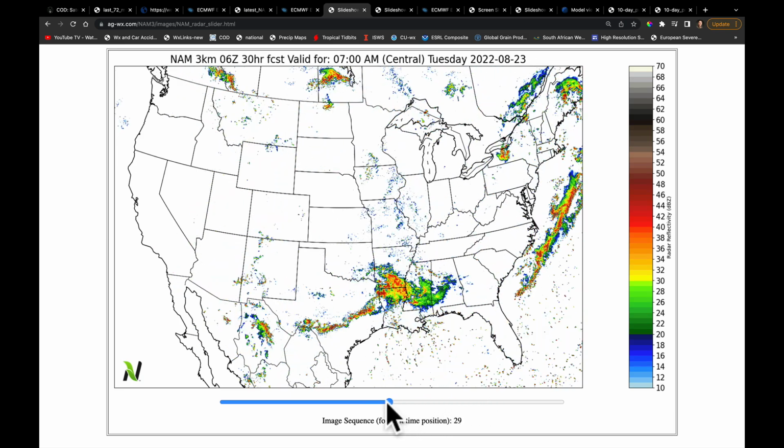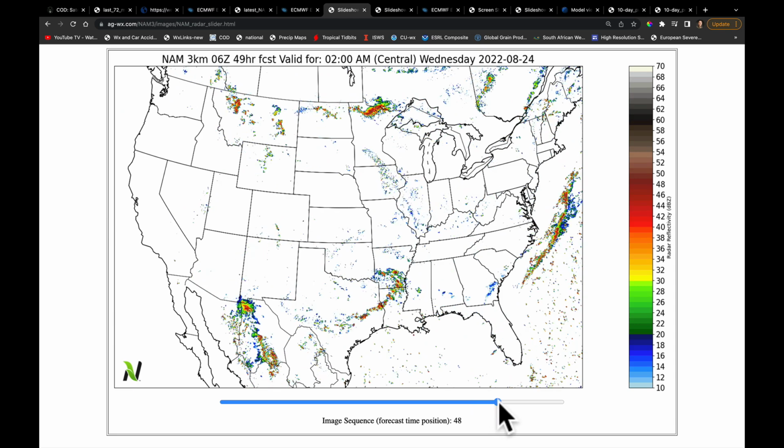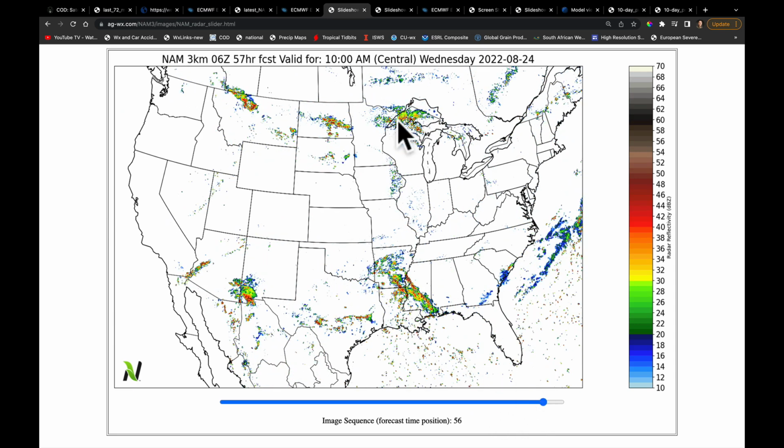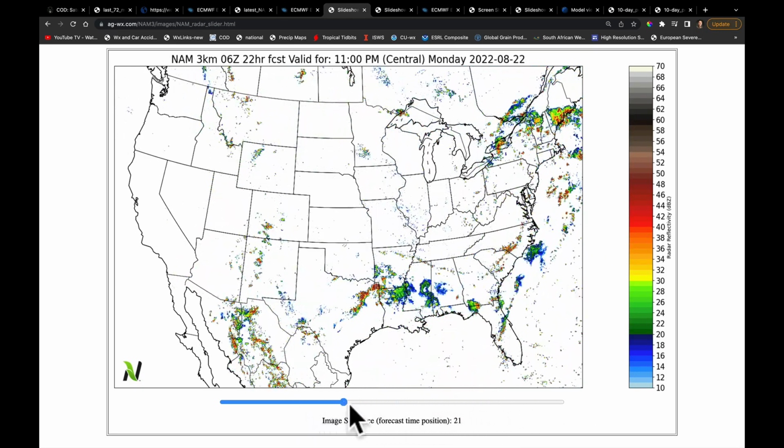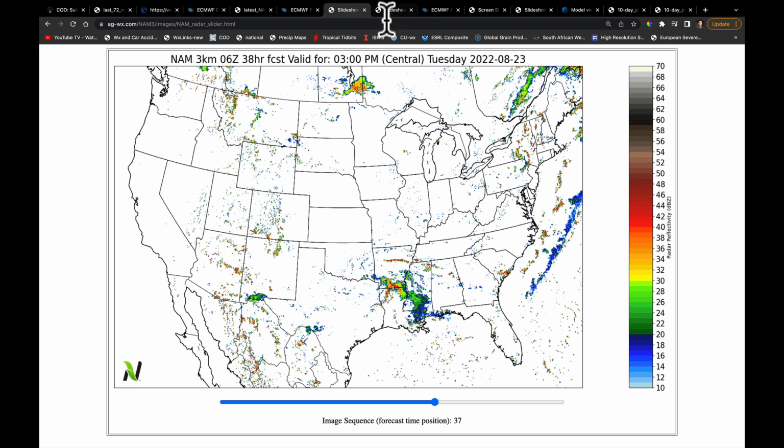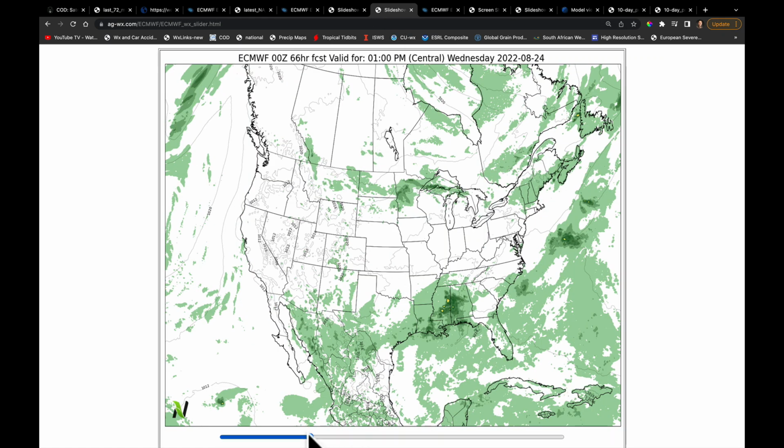In fact, it'll show up here, I guess, Tuesday morning through Tuesday evening. And outside of that, though, you can see the scattered storms coming in on the next front. The southwestern monsoon continues. And finally, some of the rain that's in the Carolinas today moves offshore. Now from there, I want to show you where the European model picks up.